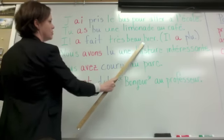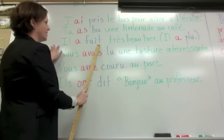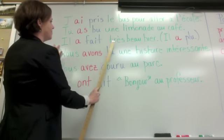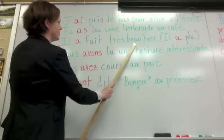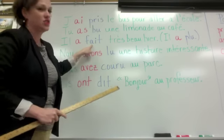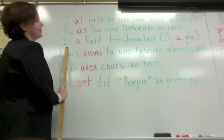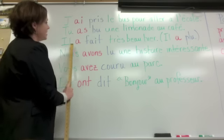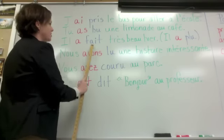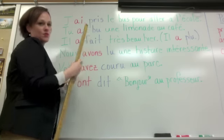Il a fait très beau hier. Il a fait. Now, whenever I say il in this case, and il a fait très beau hier, it did something very nicely yesterday, but it doesn't tell us what it did. It just did. So that's an indication that we're talking about the weather here. The il is le temps. So, il a fait très beau hier. The weather was very nice yesterday. Remember, anytime we talk about the weather, we usually use the verb faire because it's what the weather is doing or making.